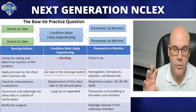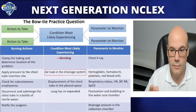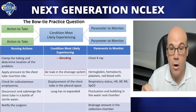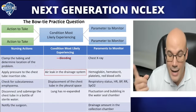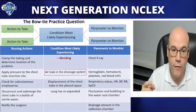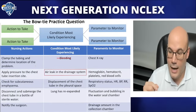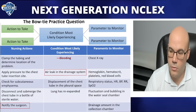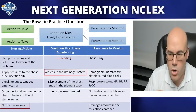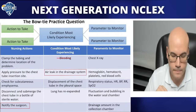I don't know how many of you looked at this and said, this is an emergency. So this is an emergency that not only I need to do something, but I need to notify the healthcare provider. I need to notify the surgeon. So the answer, notify the surgeon, is an appropriate action.